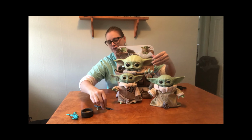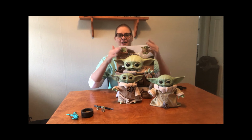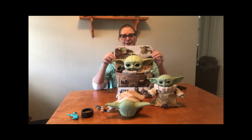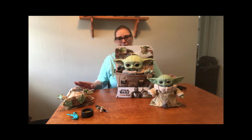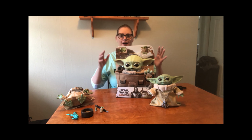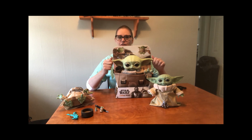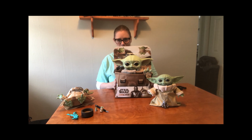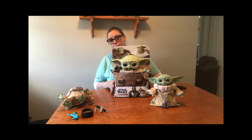So I'm gonna unbox this and see if we can fit my baby Yodas in here. Even though I have too many baby Yodas, I already have two, plus we have the little ones. So I'm actually going to give this to my boyfriend's nieces. So it's gonna go to a good home, but I'm gonna keep the bag, because that's pretty much why I bought it.